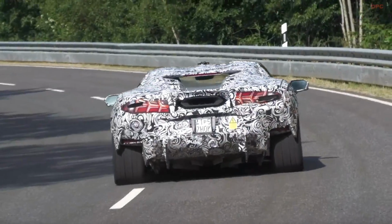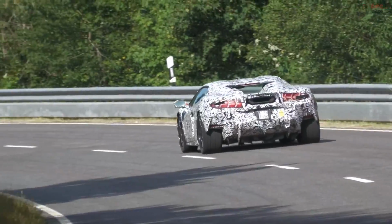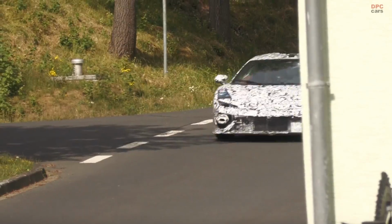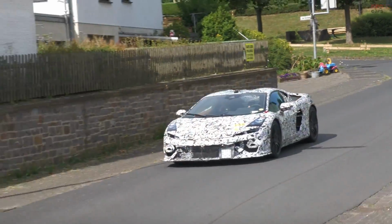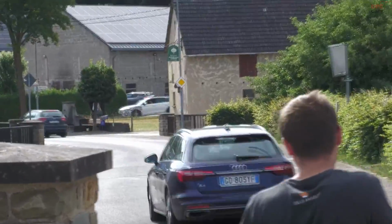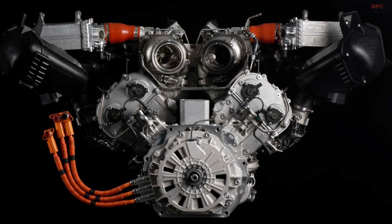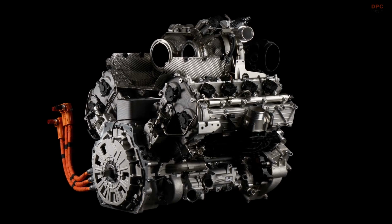One of the standout features of this engine is its flat-plane crankshaft configuration, a first for Lamborghini. This design, combined with a hot-vee setup, where the turbochargers are positioned between the cylinder banks, ensures optimal performance and efficiency. The engine is also dry-sumped for reliable lubrication in all driving conditions and features direct fuel injection.